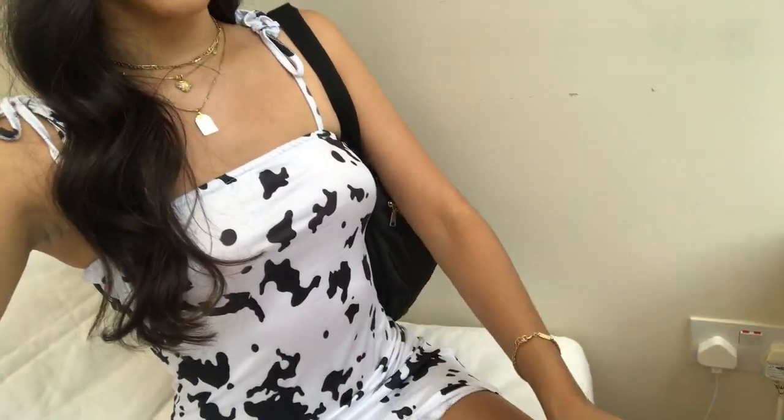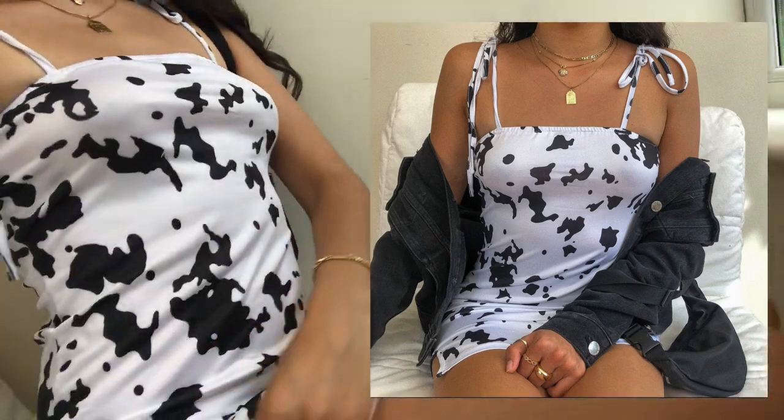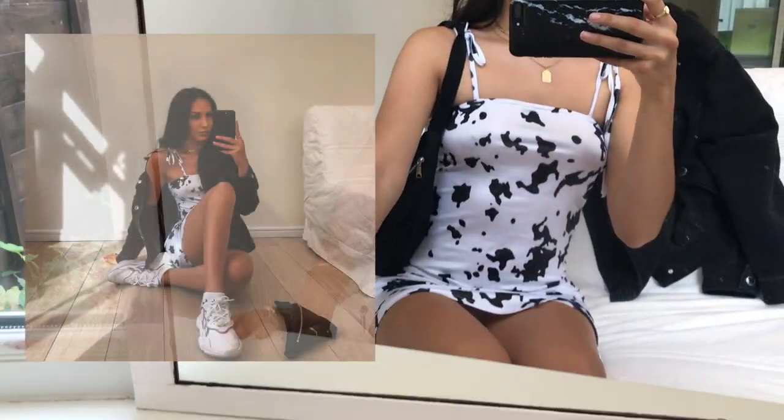Hey guys, so the next outfit is this really cute cowgirl dress. Such good material, you can't see through it, it's thick. I've paired it with one of these black bags and a denim jacket, which is right here. I'm going to take some pictures in the dress here.